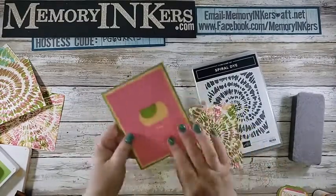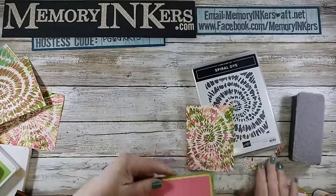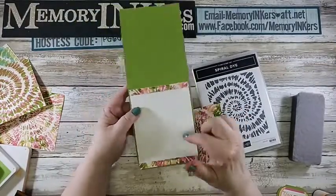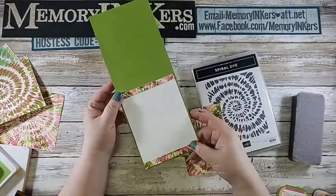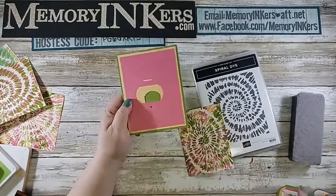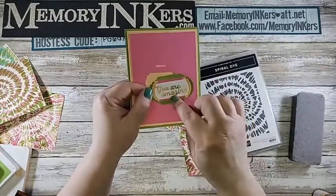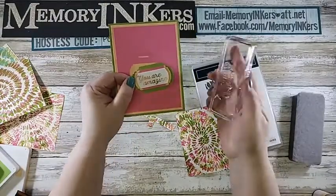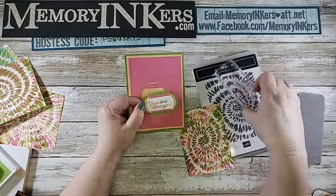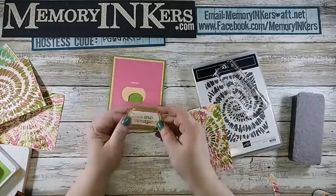There are a couple of things I want to show you. I trimmed it down and had these extra pieces that I cut off, and I put a couple of them in here on some Whisper White just to make the inside of the card really pretty. And then I wanted some punches, because if you look at this, can you see that? I actually took the stamp and inked it into that baby wipe mess, and so that came out that way too. So a couple of things, that's a fun way to do it.